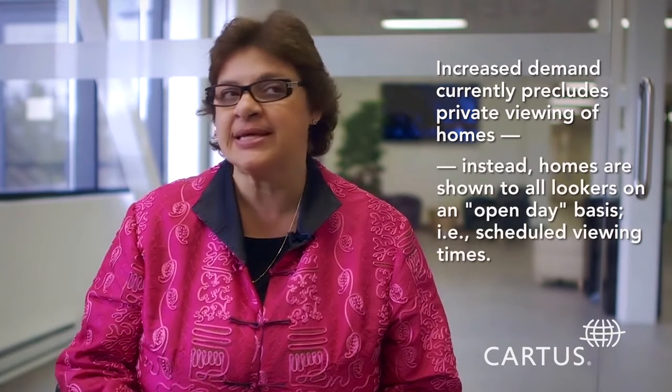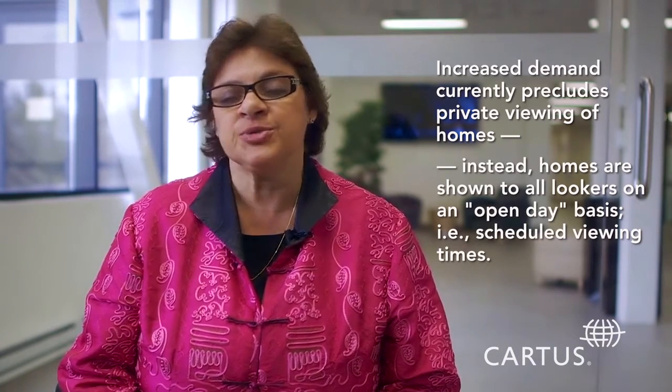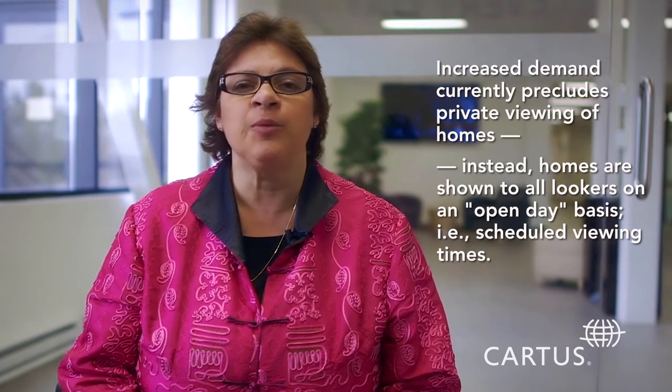As a consequence, real estate agents will not allow private viewings. Sometimes there's an exception for very high prices, but generally it's not possible to see properties under a private viewing. Instead, agents prefer that the property be shown on an open day schedule, where customers can view the property at a time when the property is open for viewing. So you should expect that you might have to work around those kinds of timeframes and availability to view properties.